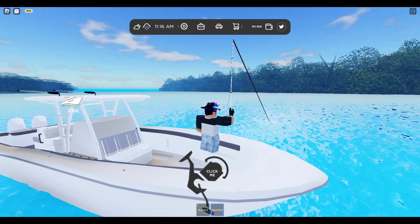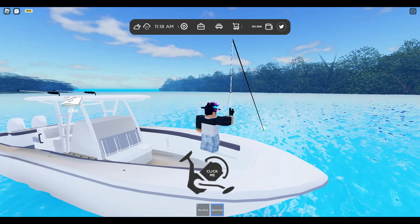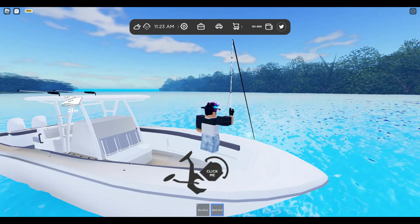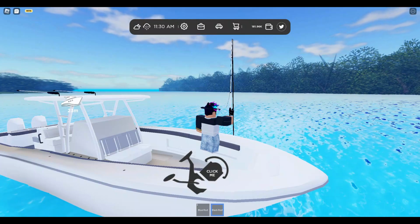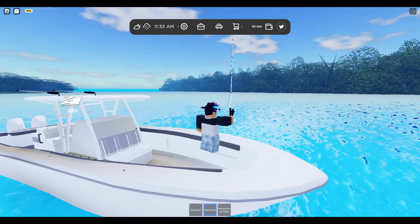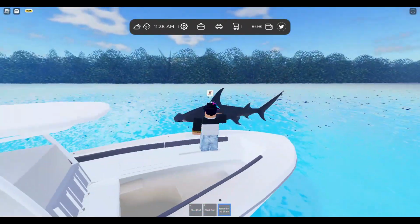Going back further. Click in. Something seems different about this one. Maybe I'm just weird. It possibly is just one of those common fish. Let's see what I got. Okay, I got a hammerhead shark. What the heck? Oh my, look at that thing.